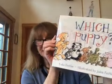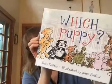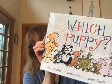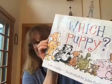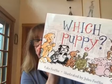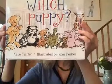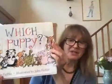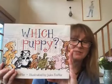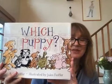This book, Which Puppy, was not inspired by my daughter, Maddie. This book was inspired when President Obama was just nominated to be president. And in his acceptance speech, he told the world that when he was going to move into the White House, his two daughters, Sasha and Malia, would be getting a puppy to move into the White House with them. And this book was inspired by that because it was about who was going to get to be the first puppy, the little puppy that got to live in the White House. And how do you pick? Who got to pick which puppy that would be?